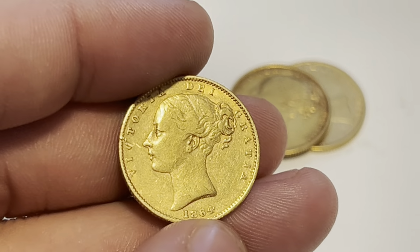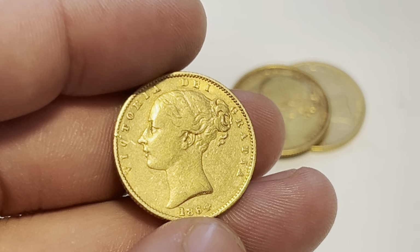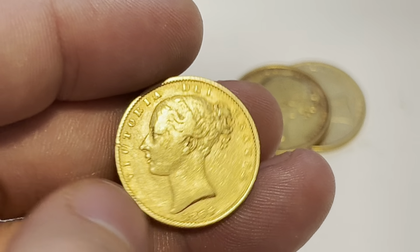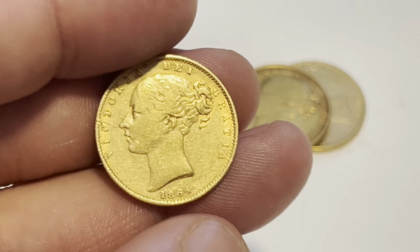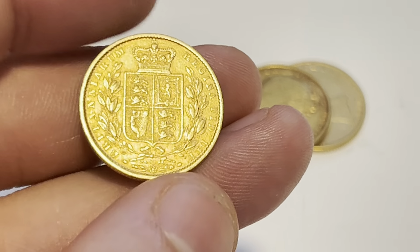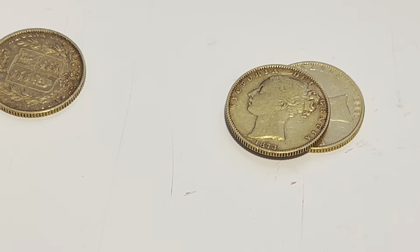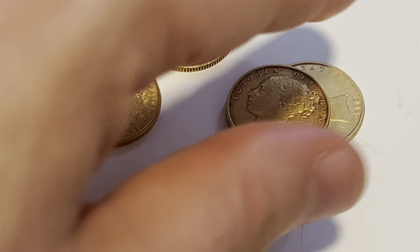So an 1864, that is going to be 8.6 million. So there's nothing rare about this. It does have that bit of damage. It is very worn, but it's still a nice bit of history in your hand. Put that there.